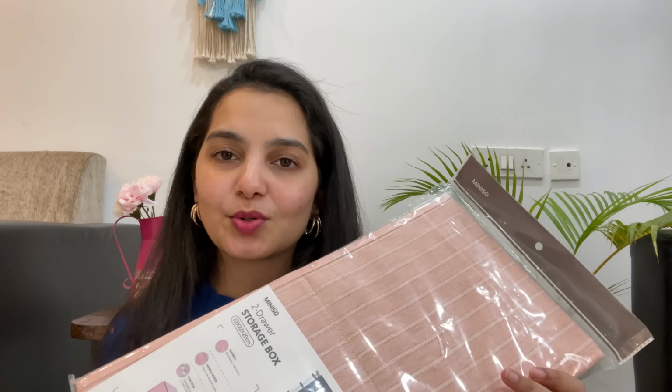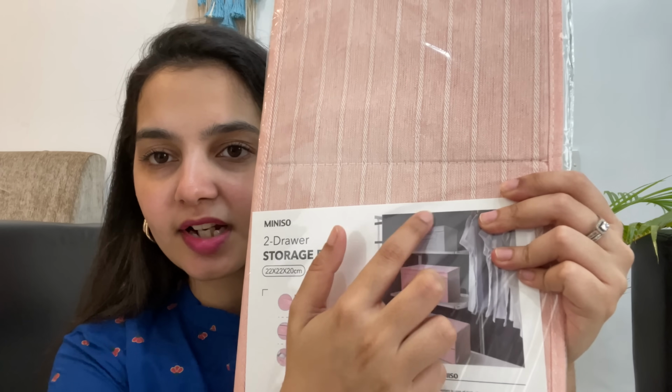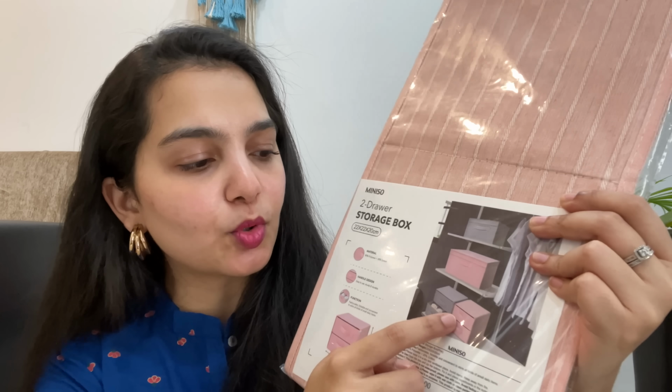I cannot wait to use this and let you guys know how this looks. I think they had another color option in this, which was gray, and they also had storage boxes with just one drawer like this, but I thought this would be more useful to me, and I picked this up, and this was priced at 490 rupees.